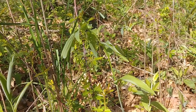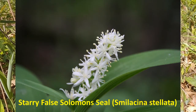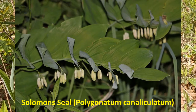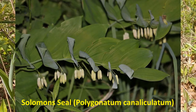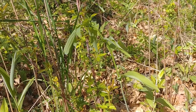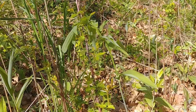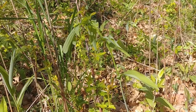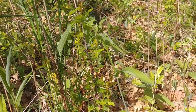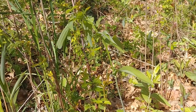The flowers are a lot more showy on the false Solomon seals. They tend to have starry white-shaped flowers. And the Solomon seal has kind of a bell-shaped yellow flower. These plants actually are more showy in the fall when the berries start to form on them, and they'll either get bright red berries if they're a false Solomon seal, or blueberries if they are a Solomon seal. So be sure to come on out back to Ryders in the fall and check them out.